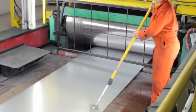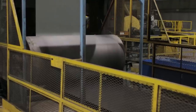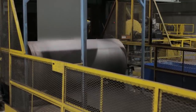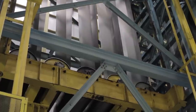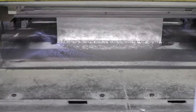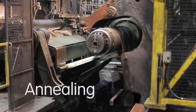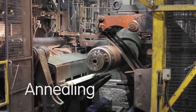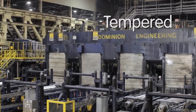Many exposed applications, such as automotive, construction, and consumer durables, require further finishing to make even lighter gauges and to protect against corrosion. This is accomplished through cold rolling and coating. Coils are unwound and flattened even more, then bathed in zinc, aluminium, or special tin plating, depending on the end use. Coils can also be softened through annealing to create more formability, or tempered to create texture and more strength.